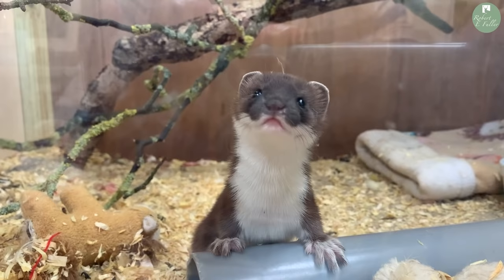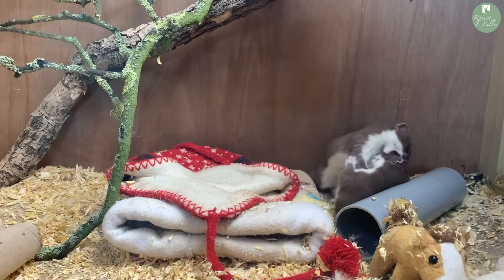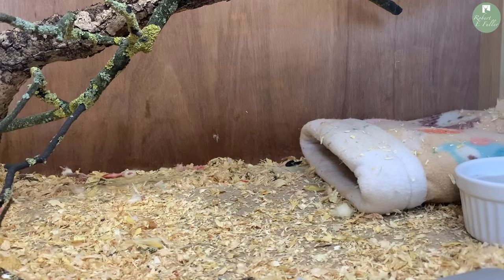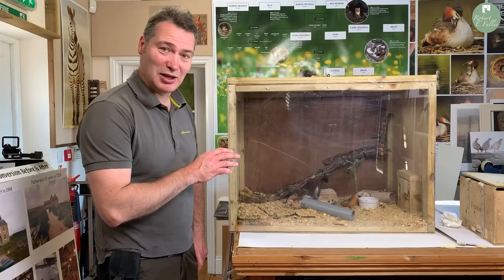Whisper and Stuart have been doing really well in this enclosure, but they're getting really active now. They're climbing, they're fighting, they're playing, and they're really ready for the next part of their development, which is going outside into the release enclosure. Whisper I got very young, so she's really still quite connected to me, but having Stuart in here is going to be her key to rewilding.